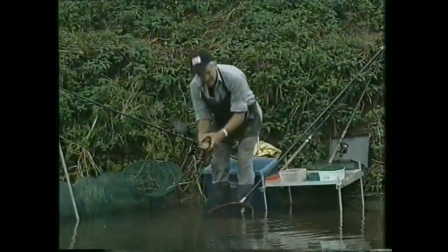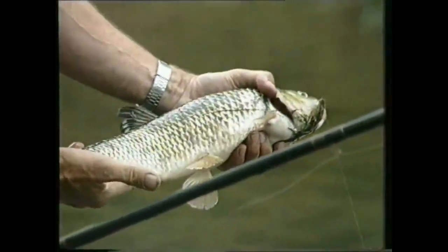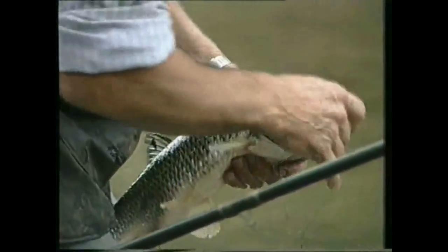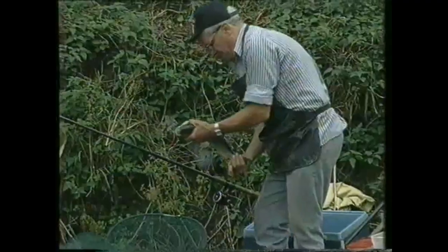Beautiful big fish. That is a nice fish in anybody's book. Nice fins. A little bit ripped up on the anal fin there, but they probably resort to scouring the bottom for food at this time of the year. Nice fish. About 5 pounds, that one.